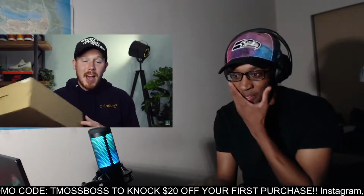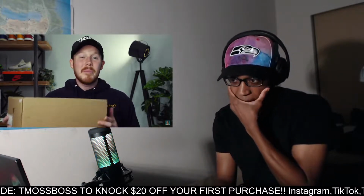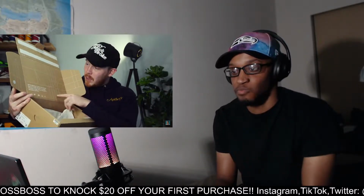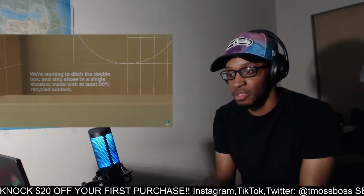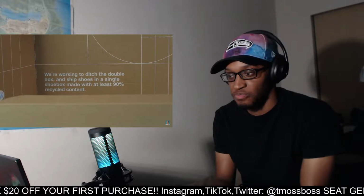to reduce waste, which, let's be honest, is probably not a bad idea, and I'm sure it saves them a bunch of money. In fact, inside the box, you have this little paragraph printed on the top, about how they ship shoes in a single shoebox made with at least 90% recycled content.